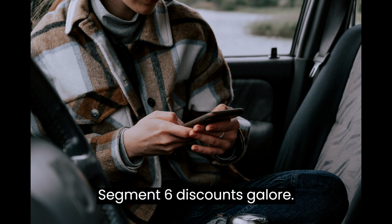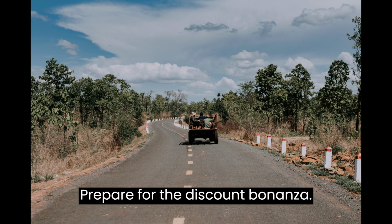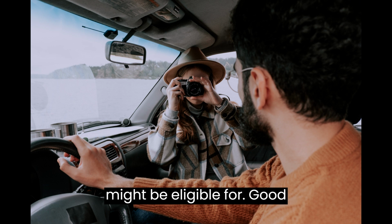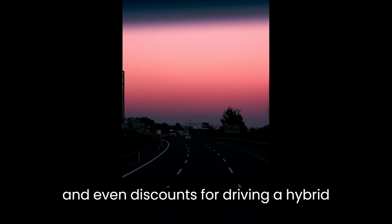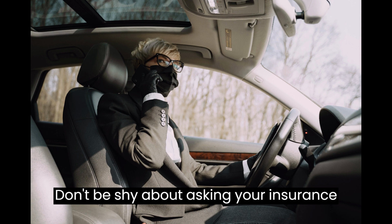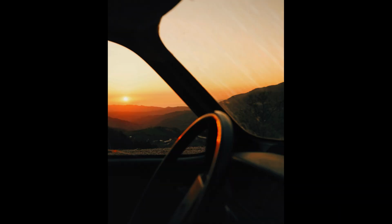Tip 6: Discounts galore. Prepare for the discount bonanza. Insurers offer various discounts that you might be eligible for. Good student discounts, military discounts, and even discounts for driving a hybrid or electric car, the list goes on. Don't be shy about asking your insurance agent which discounts you qualify for.